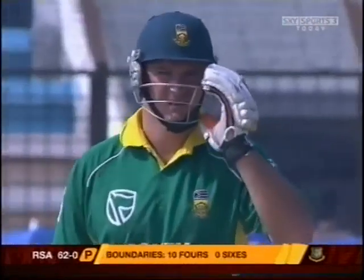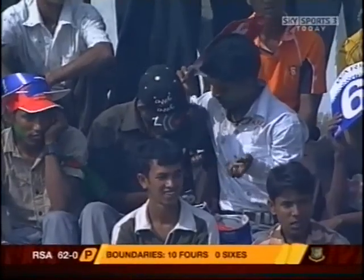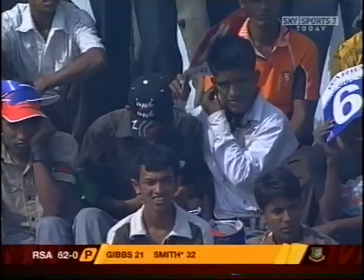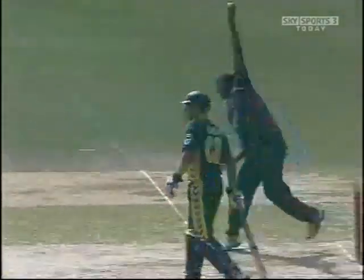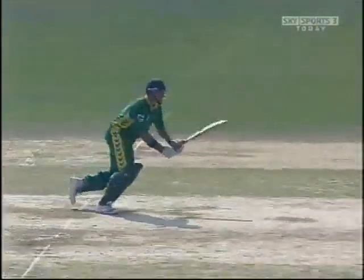That's the power of this very strong man, Graham Smith, off the back foot. Didn't realize that there was such a lot of power in that shot. He just kept traveling. It's a lightning fast outfield as well. Once you play any shot from the middle of the bat and you pierce the field, the ball will eventually cross the boundary.